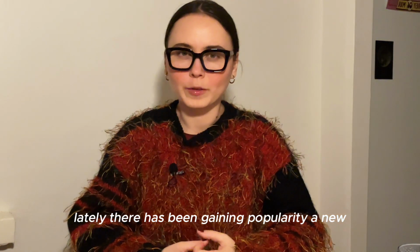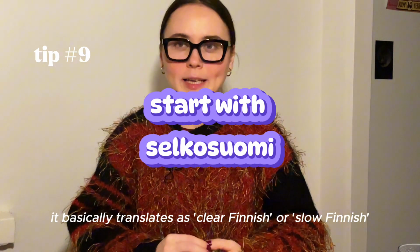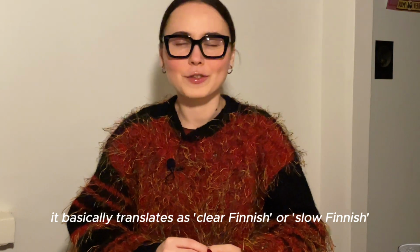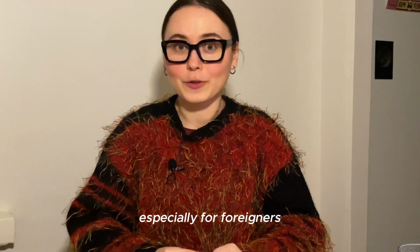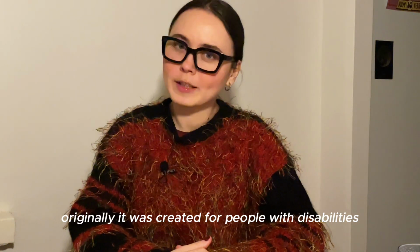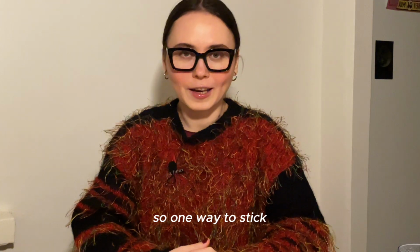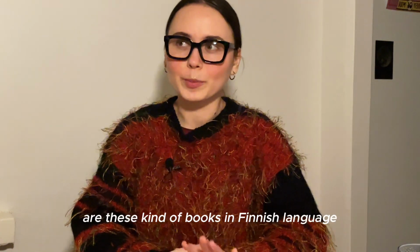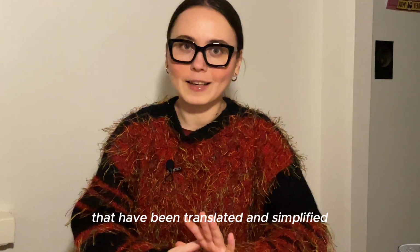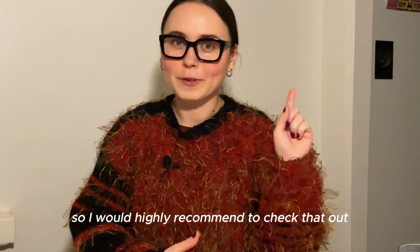Lately a new branch of the Finnish language has been gaining popularity, which is called selkosuomi. It basically translates as clear Finnish or slow Finnish, where all words and sentences are more simplified and easier to understand, especially for foreigners. Originally it was created for people with disabilities, but recently it has been adapted for people who start learning Finnish from zero. So one way to stick with learning Finnish is to find yourself some fun selkokirjat. Selkokirjat are books in Finnish that have been translated and simplified to selkosuomi or slow Finnish. And you can nowadays find a lot of different ones online or from your local bookstore. So I would highly recommend checking that out.